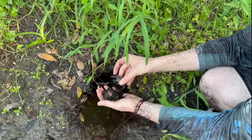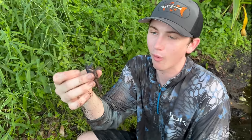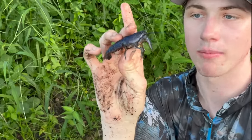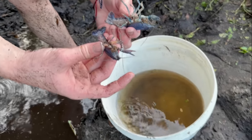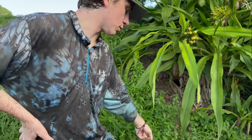Yes. Oh, another one. That's so crazy. That's a little female. I saw the antennas. See his little antennas? They were sticking out of the water. We're building up our blue crawfish army yet again today. Look at that. That's cool. Okay, so this is actually a male, I think, and this one is a female. I want to get back in this one. I know there's more in this.